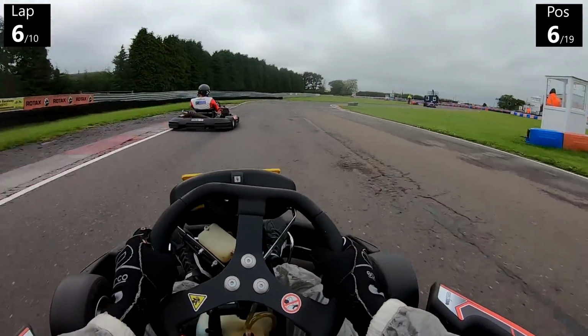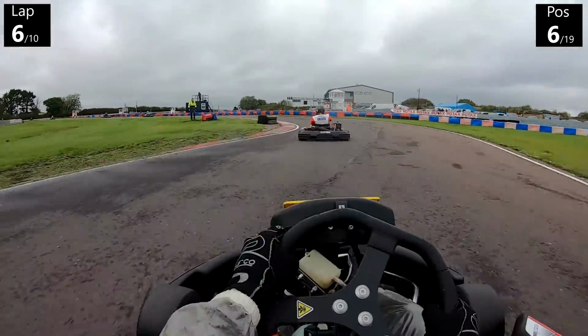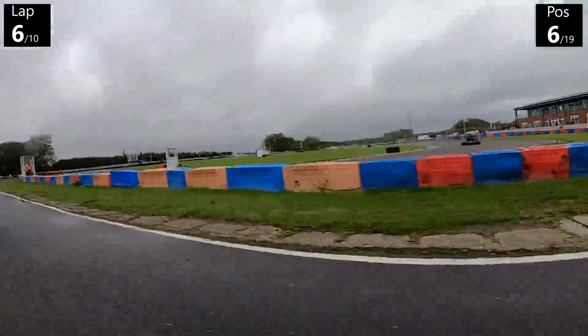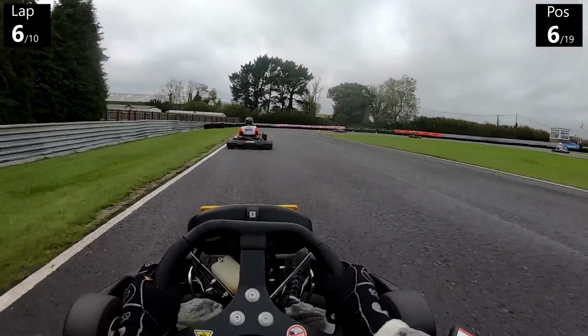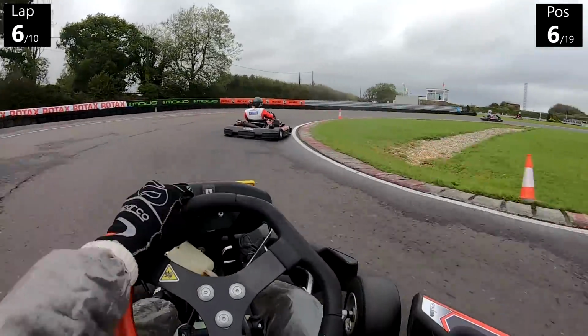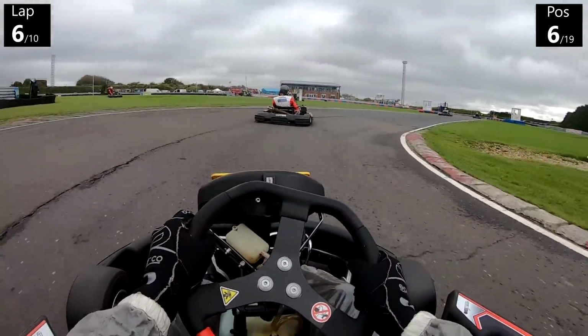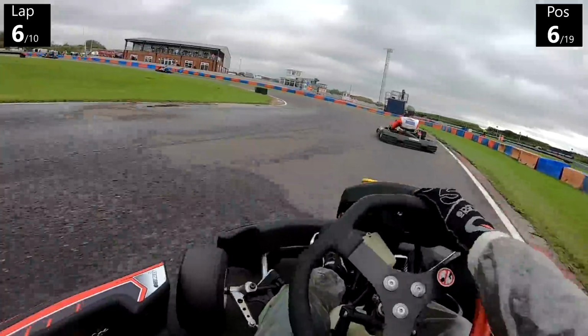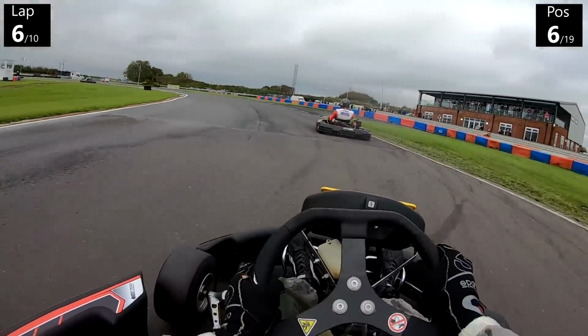So swapping positions every couple of seconds here. This is really quite a crazy race. It looks like Alex Pritchard up in front has actually managed to get that gap. So often when you're in a big group, you want to get to the front of the group, of course, but then you need to really just establish a gap so that the people in the group can't just immediately overtake you again. So Alex has done that.